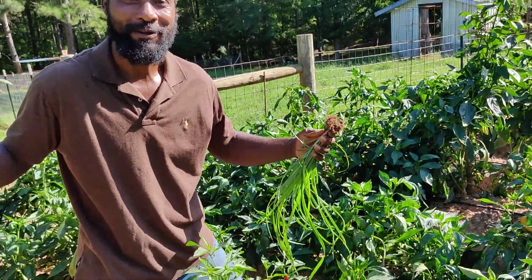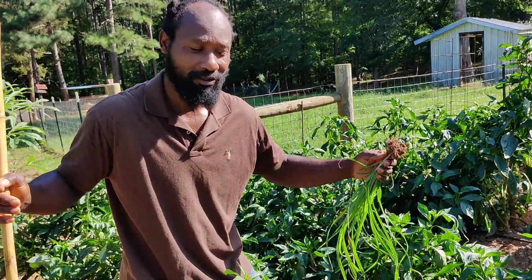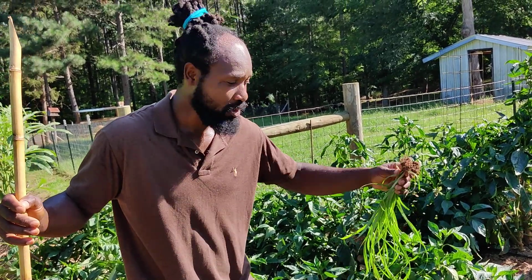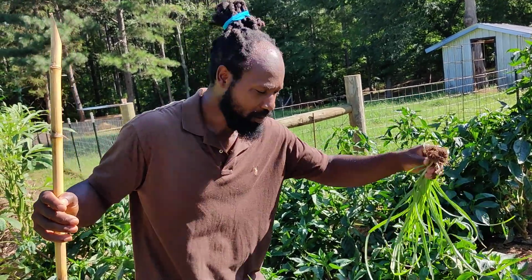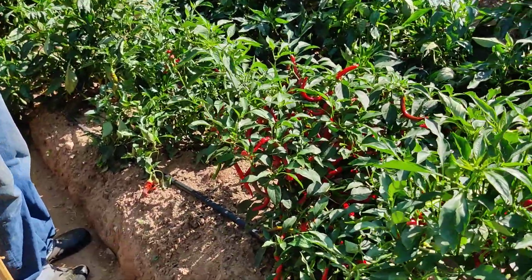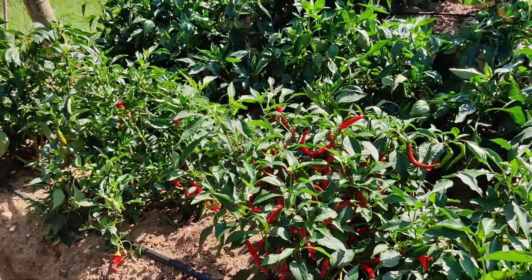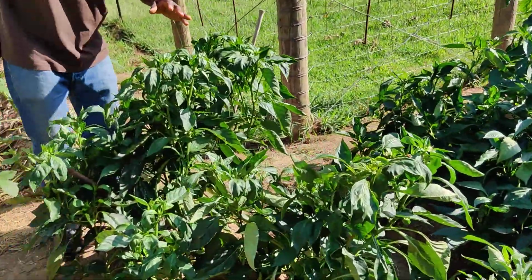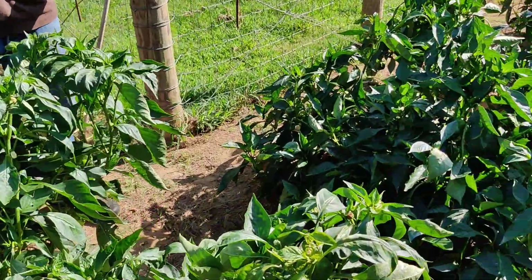Make sure when you see weeds in your garden, pull them out. You don't want your plant competing for nutrients and water with weeds. So remember to get those out of the garden. You can pick them and drop them, whichever way is fine. All right? And so here, and of course you already know, these are our bell peppers.